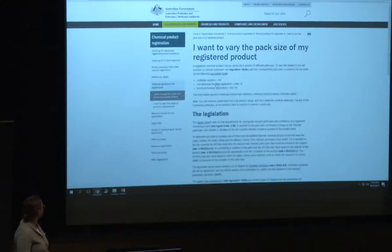So if we have a look at just one of these, we navigate from that page to the content page that tells us all about how I might provide information to vary a pack size. What we're looking at here is not just one type of application. So it's not just an item 12 or an item 14. The content is not based around what type of application you want to provide to us. It's based around what you need to provide in order to make a certain application. So in this space, we're looking at notifiable variations, non-technical fixed fee applications, and modular applications.